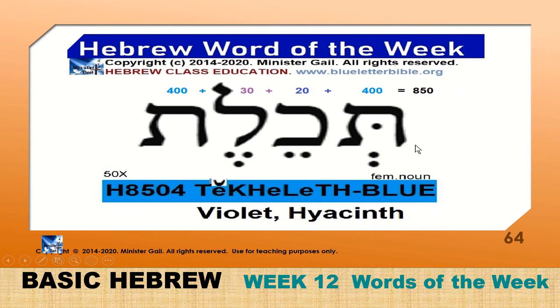Now, they use a blue thread in the tallit. The Hasidic Jews use the tallit. There's a certain blue thread taken from violets, the hyacinth. It has to be a certain dye, because remember, they have 613 rules and commandments that no longer need to be used. The Talmud made them up, trying to keep you under the law when we are under the time of grace of Jesus Christ, who got rid of the law. He fulfilled the law, didn't get rid of it, fulfilled it and put it in your heart.